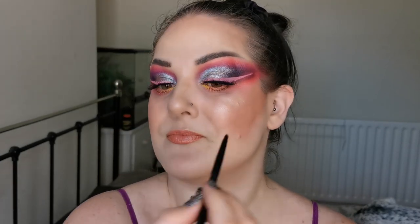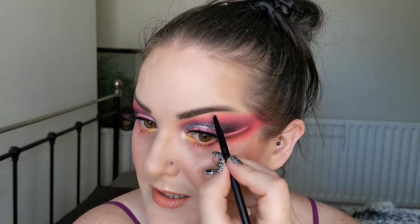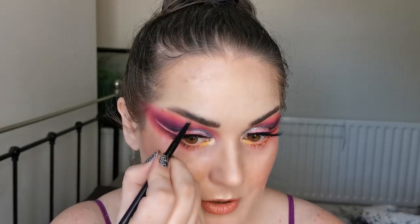I forgot something. One second. Oh my word. Right. Inner corner and brow bone highlight. I'm going back in here and I'm going to go in with this one this time. So let's have a see. Yeah, that is beautiful. And then taking a little bit under my brow there. Nice. Can't believe I nearly forgot.